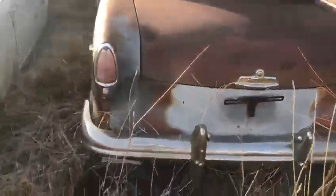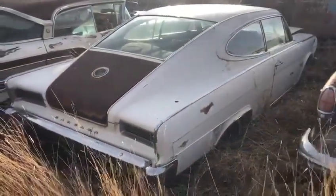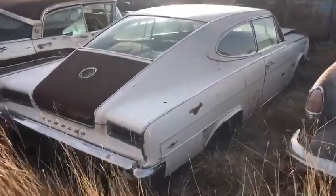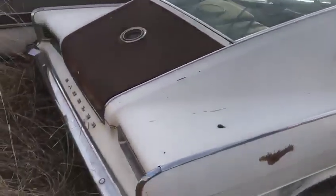Up next, we have something that is really unique. And I personally love these cars. I don't think they get the credit they deserve. They're a great looking body style. But we've got a Rambler Marlin in here. I think these cars are really underrated. Great looking fastback body style.